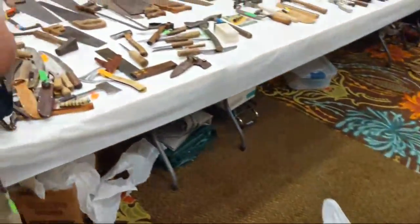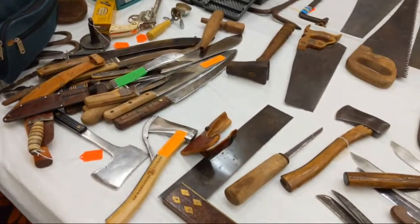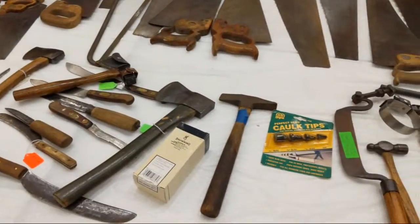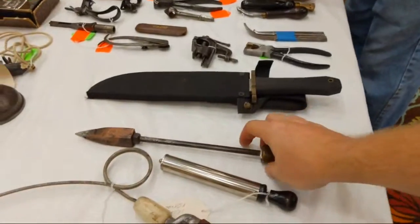Okay. Oops. Sorry. Too many people. Anybody want a knife? Hatchets. I almost bought a bull adze earlier that has a hatchet built onto the back. Old soldering iron.